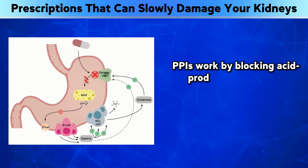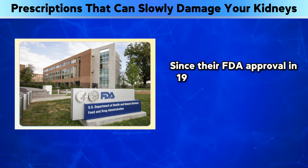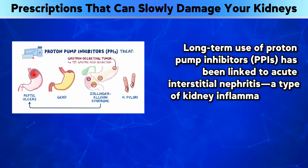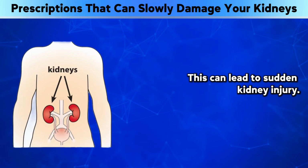PPIs work by blocking acid-producing pumps in the stomach, lowering acid levels for up to a day. Since their FDA approval in 1989, they've become one of the most prescribed drugs in the US. Long-term use of proton pump inhibitors, PPIs, has been linked to acute interstitial nephritis, a type of kidney inflammation that damages the kidney's filtering ability. This can lead to sudden kidney injury.